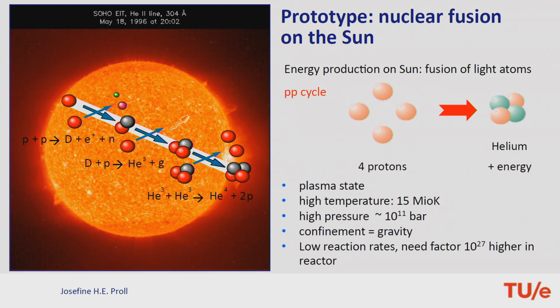Right? You can imagine, technically, we always have this big issue. If we have our electrons stripped from the cores, we have positively charged protons.